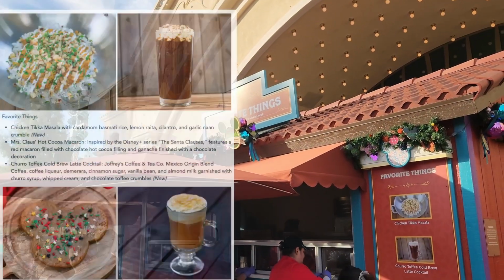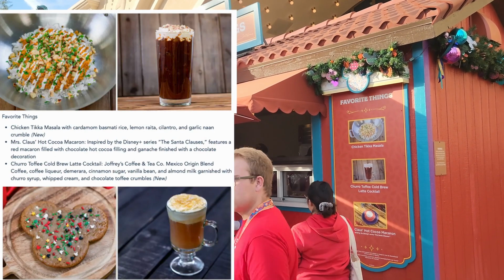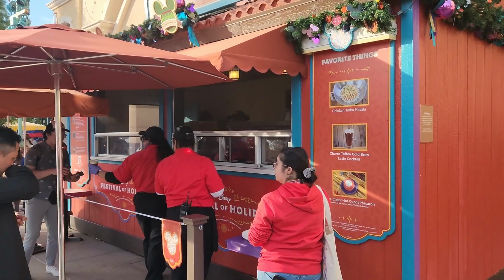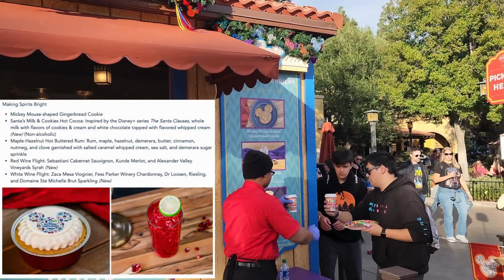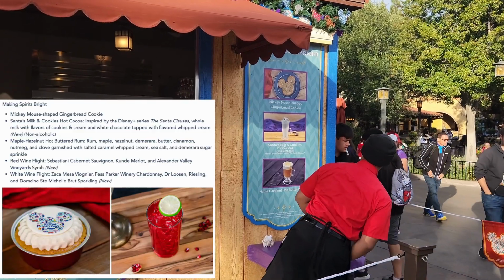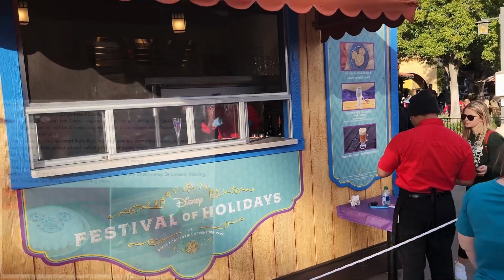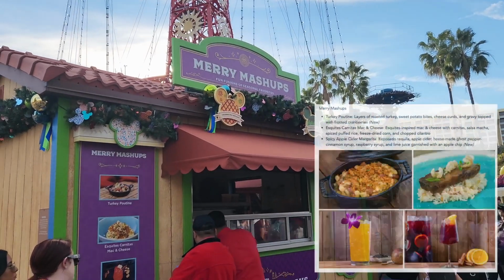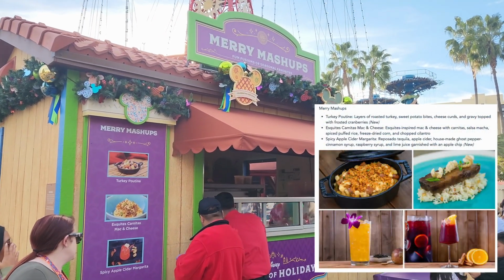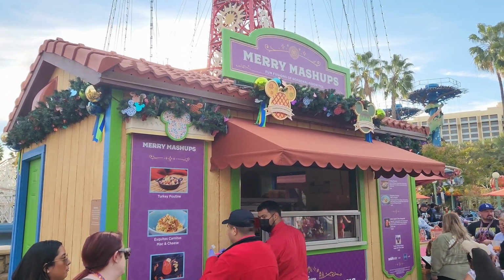Next up, we have Our Favorite Things, with the chicken tikka masala. You have the churro toffee cold brew latte cocktail, and Mrs. Claus hot cocoa macaron. We have Making Spirits Bright, and they have the Mickey-shaped gingerbread cookie, the Santa Milk and Cookies hot cocoa, and a maple hazelnut hot buttered rum. That looks amazing. Again, this is Making Spirits Bright. Back over here by the Merry Mashups, you have the turkey poutine, the carnitas mac and cheese, and the spicy apple cider margarita.